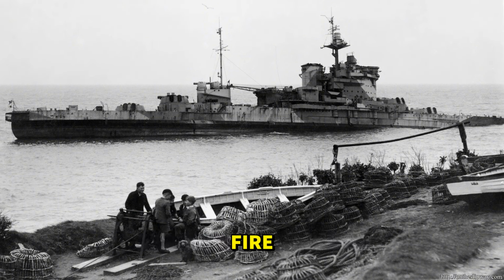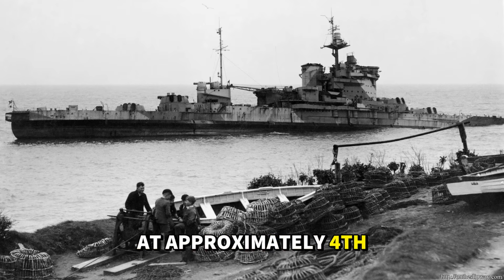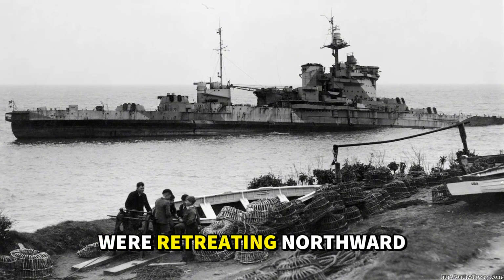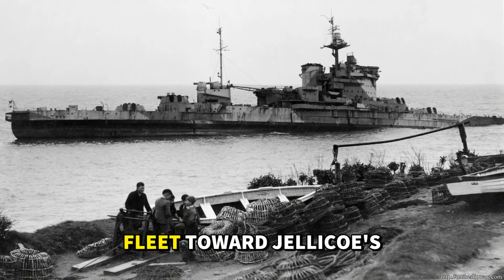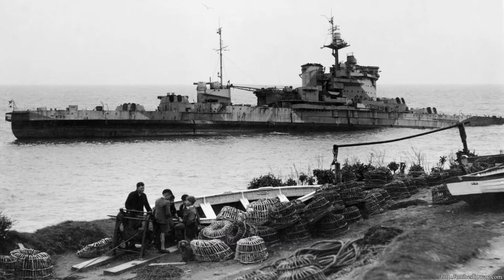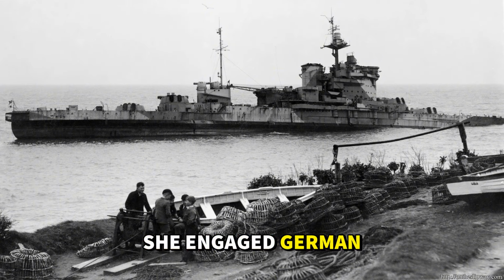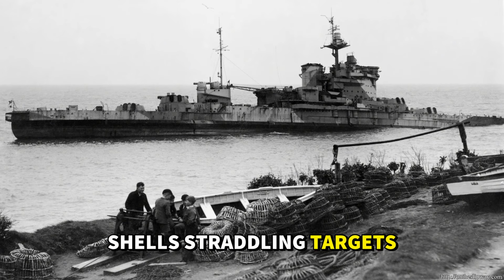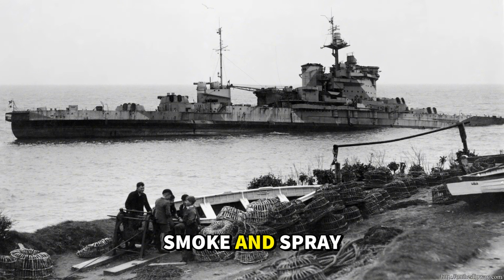Warspite's baptism of fire came in the most violent phase of the battle. At approximately 4:00 p.m., British battlecruisers under Admiral Beatty were retreating northward, drawing the German fleet toward Jellicoe's battleships. Warspite was part of the 5th Battle Squadron supporting the battlecruiser force. She engaged German battlecruisers at ranges exceeding 20,000 yards, her 15-inch shells straddling targets barely visible through smoke and spray.